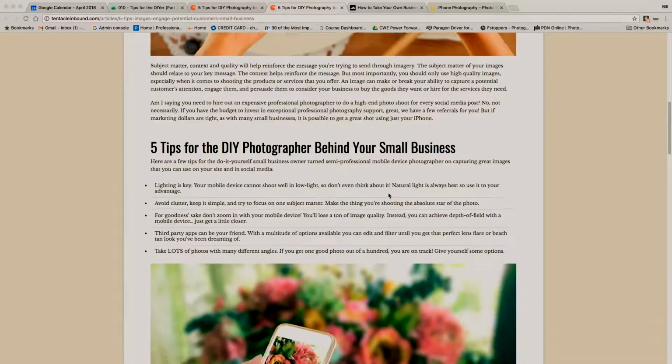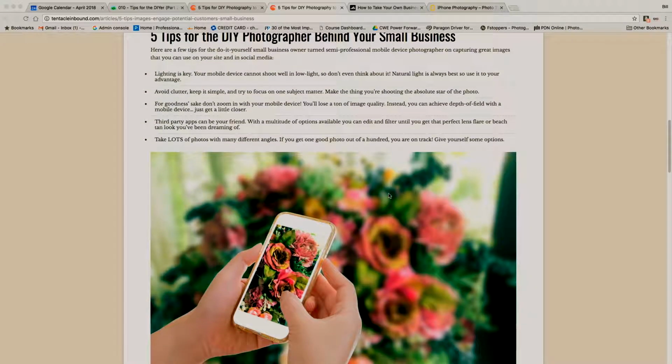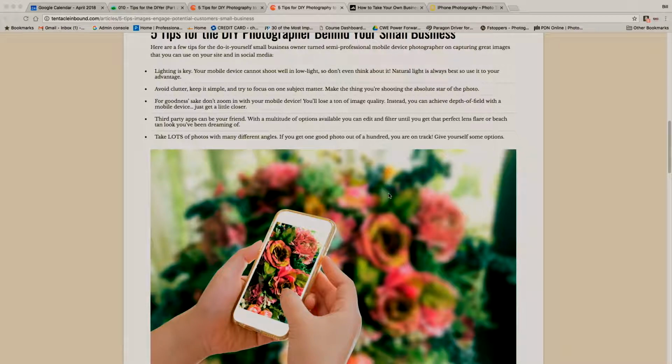Just keep pushing through. So the next thing after lighting is to avoid clutter. If it's not essential to the photograph, try to avoid it. What I mean by that is if you're in a crowd, everything is going to show up in the back and distract people. That's why the blur takes that out in a bokeh effect.